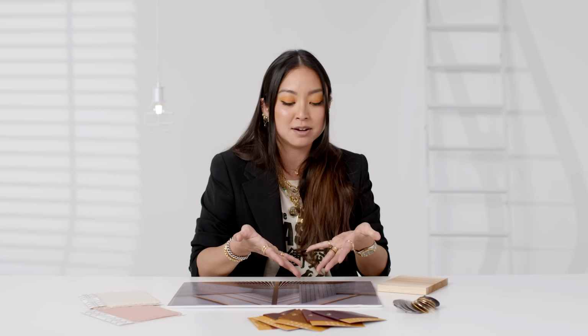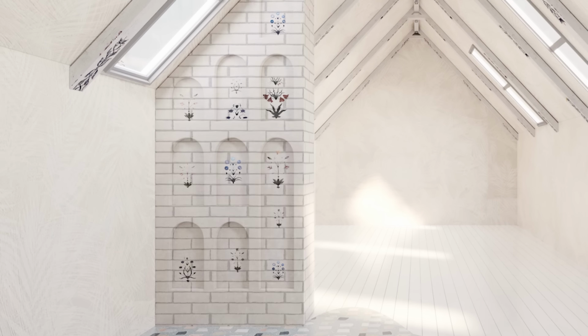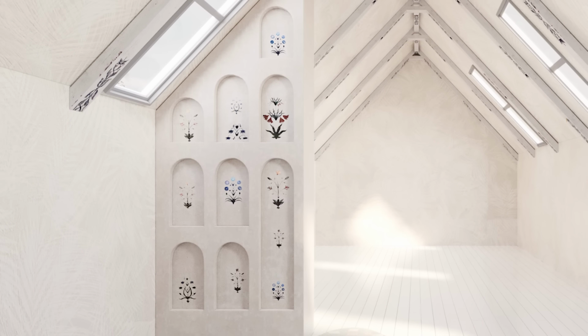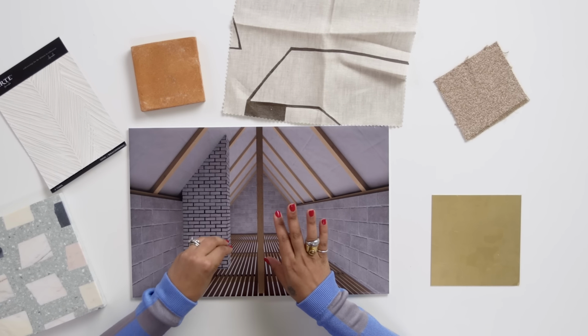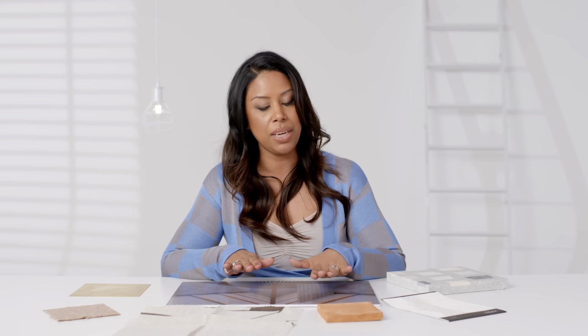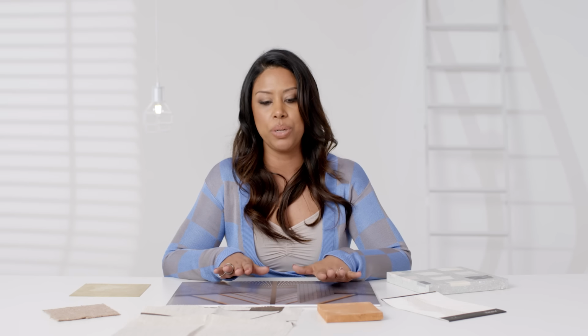If you have to live with this architectural remnant in a big part of your office, you may as well make it fun. So we decided to make it sort of a functional art piece. I've plastered it and carved out some niches, and each niche has a very beautiful hand-painted floral motif. And if I ever wanted to store things in these shelves, I could. It could hold books, little tchotchkes, photos, anything inspirational to me.